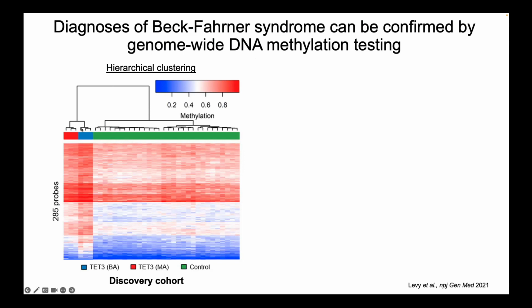So what you can see is that samples from individuals with Beck-Fahrner syndrome, shown here under the red and blue blocks, have darker red and so have increased methylation compared to individuals without Beck-Fahrner syndrome or control samples.